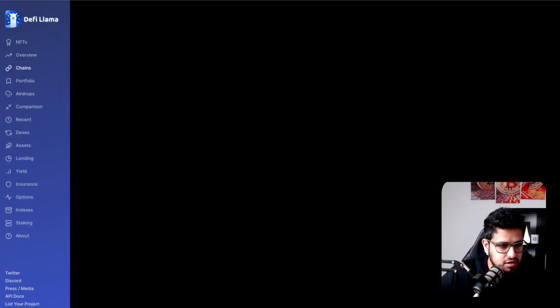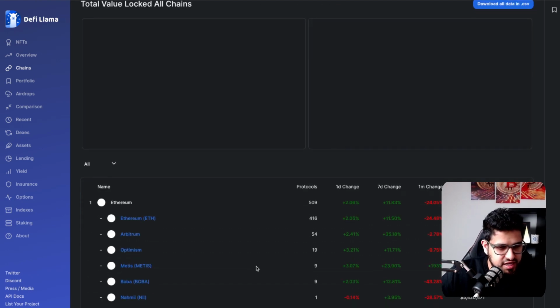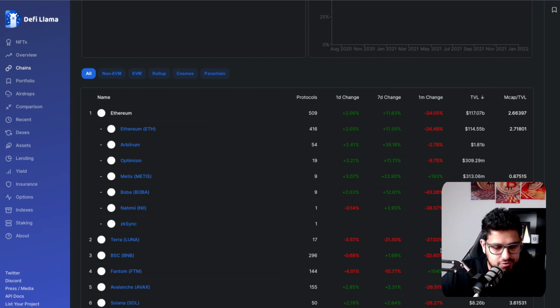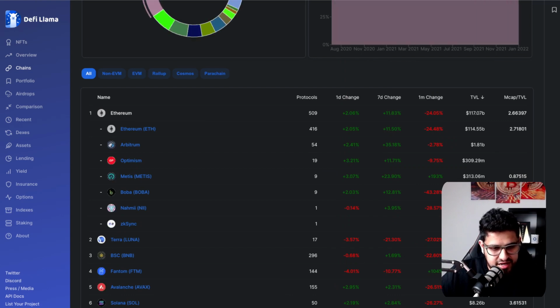Okay, so our TVL is sitting at Ethereum, still at the top at 117 billion, as understood. You can see Terra Luna sitting at 13 billion, Binance Smart Chain at 12 billion, and then our Fantom comes in at 9.42. This is excluding Pool 2, by the way, but still great strength here from Fantom.